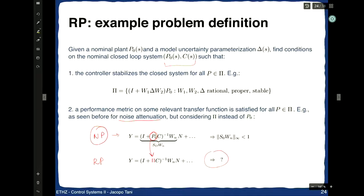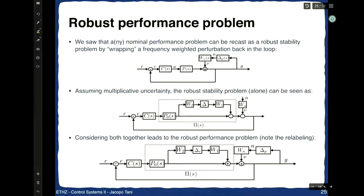So let's use the trick we just saw at the last few slides of the previous hour. We saw that any nominal performance problem can be recast as a robust stability problem. Right? Does it make sense for everybody? Is this clear? Yes, no, maybe?